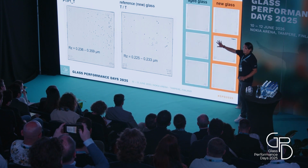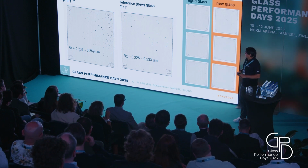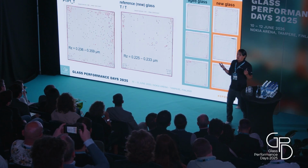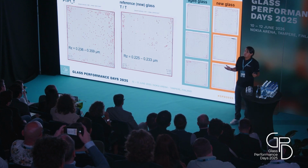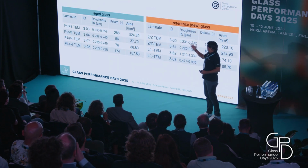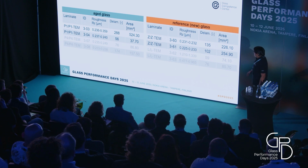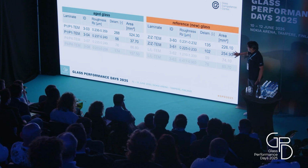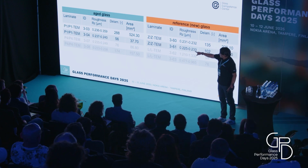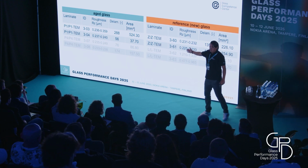Here you see the comparison, from my right side the H glass, and my left side the reference glass. And we wrote a script in Python, a program, that counts the delamination area and the bubbles, so that we can really compare. And as you can see, these are our results. I will start with the reference glass. In the reference glass, we have almost the same delamination area, but with the H glass, we had once double the delamination area and once almost none.